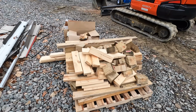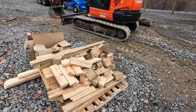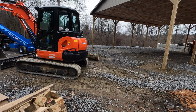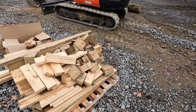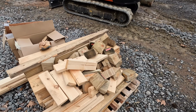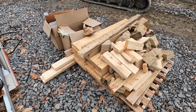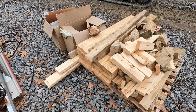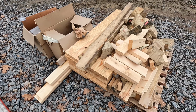I got to move this as well. This is all that is left over from when they built that. Some of these small chunks here, you know, they'll go in the burn pit. But a lot of this I can use for something. Like those 2x12s right there.